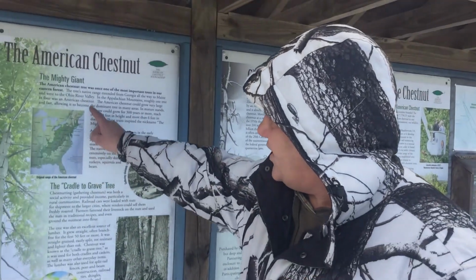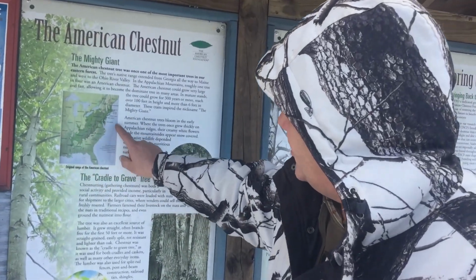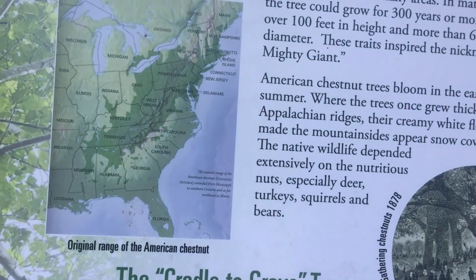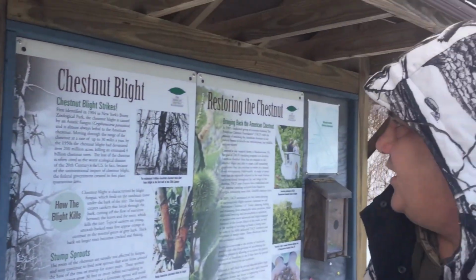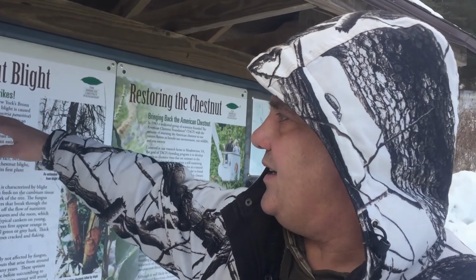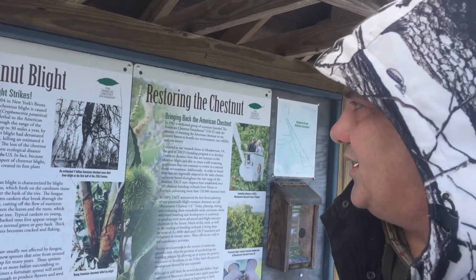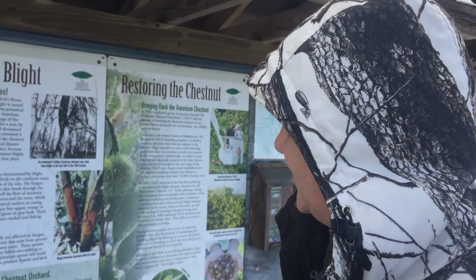Here was the range of it, okay? You can see it. So clearly Connecticut, we're definitely a real prime area for it. Here it goes on to talk about the blight. It was first identified in 1904 in the Bronx Zoological Park. Too bad it wasn't the Cryptozoological Park. We'll work on that. Bronx, you got something to work on.